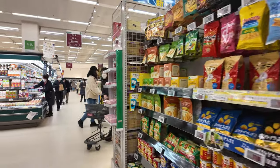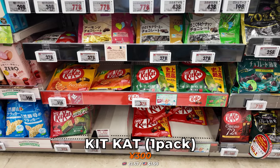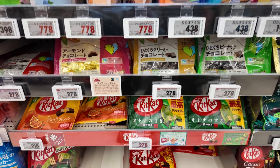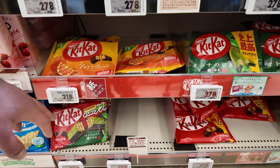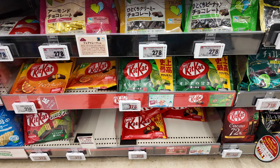Kit Kat. Let's see what Kit Kat flavours they have. So of course you've got your green tea Kit Kat. That's a Japan special, as we all know. Orange. And then this one's actually something recent that I've seen. It's matcha with normal chocolate.